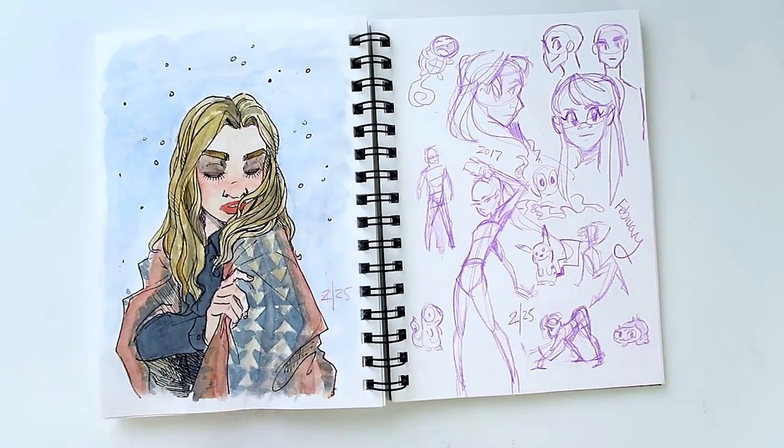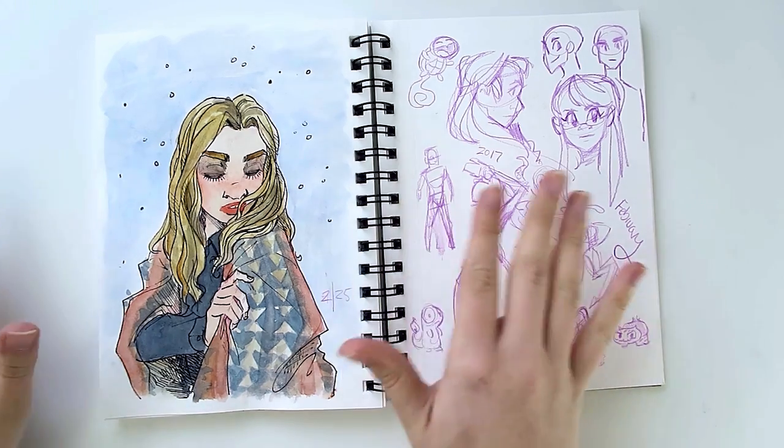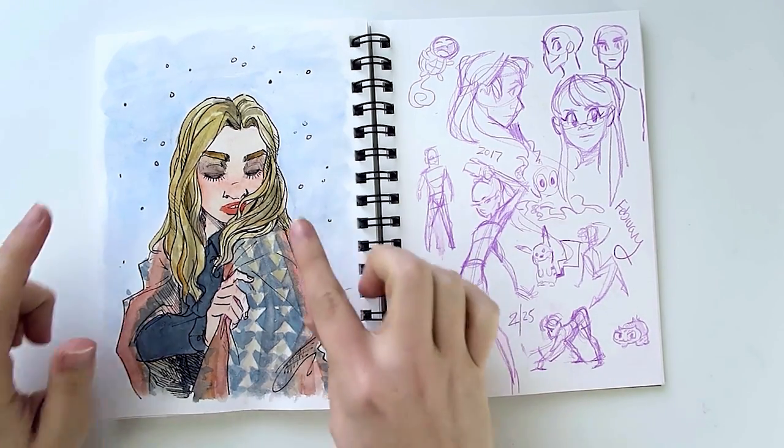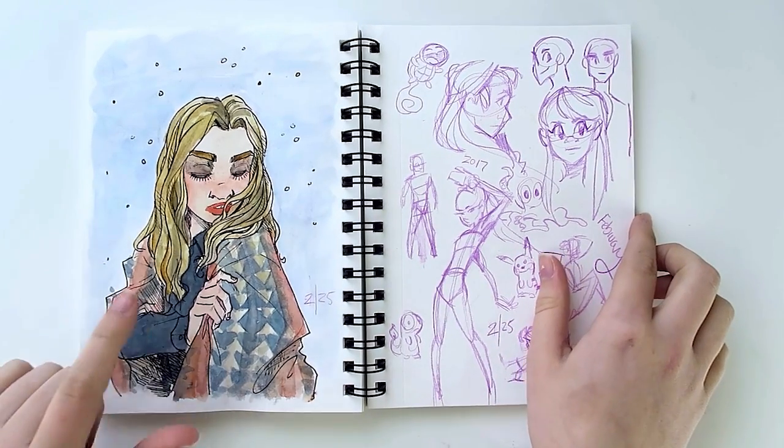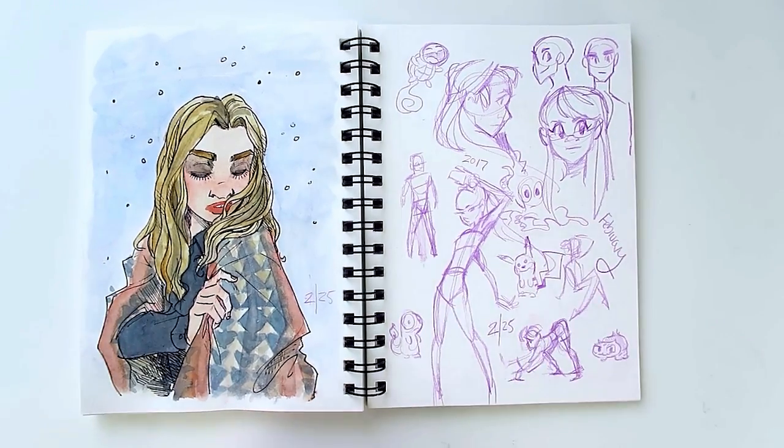Here, because that blue microphone one turned out so cool, I tried to draw this again, but I ended up putting just too many colors down, I think. I didn't add enough water to it or something, but I like it to be a lot more pastel and light so that the line art shows through more, but it still turned out pretty cool. And I used a reference from Pinterest, I believe, for that.